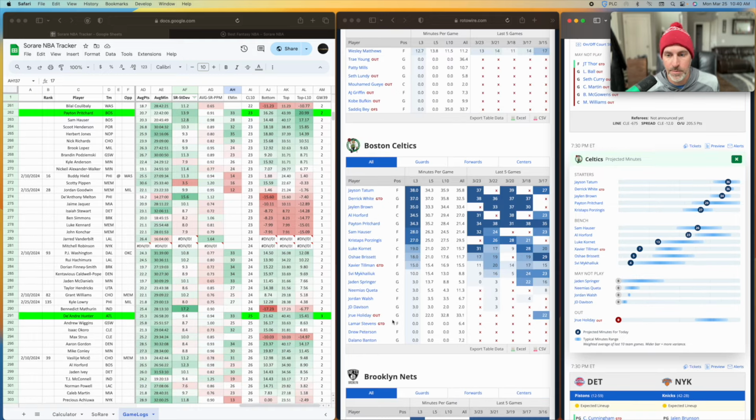Jrue Holiday remains out for Boston, which means Payton Pritchard should remain in the starting lineup. When he's in the starting lineup, you're looking at 30s in minutes, sometimes high 30s. He's been producing too. He's been very good. 0.91 a minute. Excellent production for a backup player. 33 minutes, 23 L10. I think he can get you in the mid-40s pretty easily. 2 games for Boston this week.